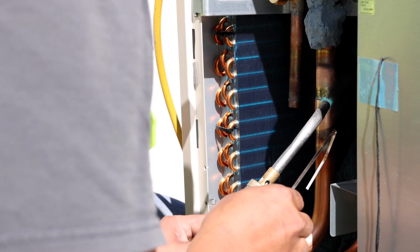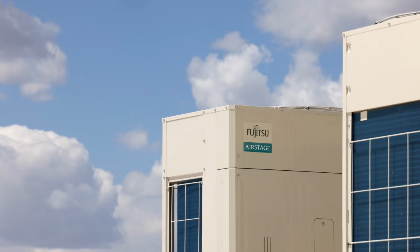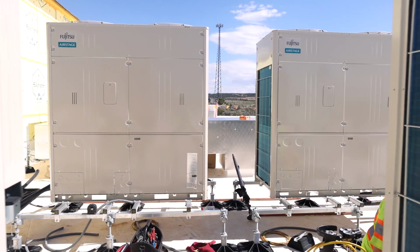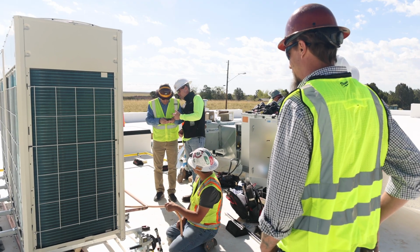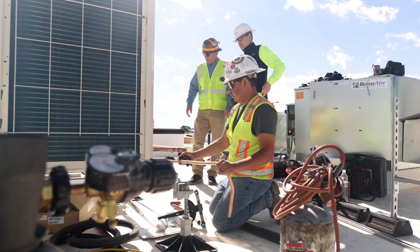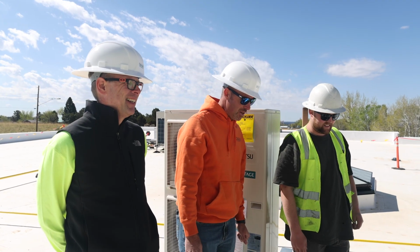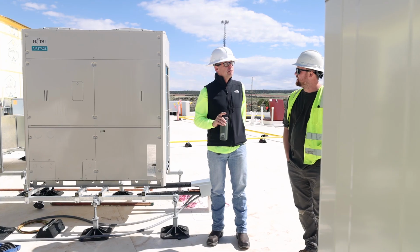Once we were able to provide a bunch of data for them of cost comparisons and difference of cost up front versus cost of use down the road, and they were able to analyze that data and numbers, it really made sense for them to go with the best technology on the market right now and use the Fujitsu AirStage VRF. I was able to bring in my suppliers from the Cafferty Group in Johnstone and also Dale Young from Fujitsu AirStage. I've known Dale for about 5 years, and his knowledge is immense.